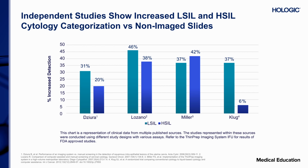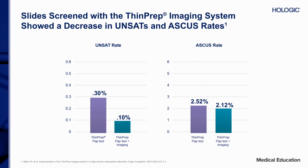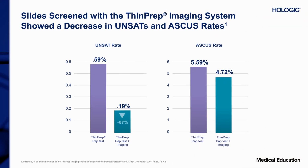Another benefit of imaging is a decrease in the unsatisfactory and ASCUS rates when compared to non-imaged. As demonstrated here from the Miller study, we can see that there is a 67% decrease in unsat rates using imaging as compared to non-imaging on the left-hand side. And on the right-hand side, we see that there's a 15% decrease in ASCUS rates using imaging. Aside from the clinical benefits of using ThinPrep imaging, there are workflow efficiencies as well, demonstrated pictorially here.